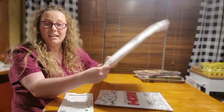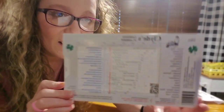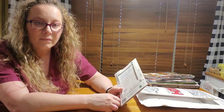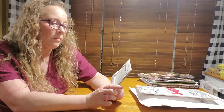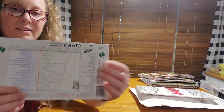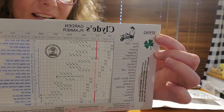But before I tear into what we got in the mail, I wanted to show y'all a little something. I don't know if y'all can see that. This is the Clyde's Garden Planner. On one side it'll say fall, on the other side spring.